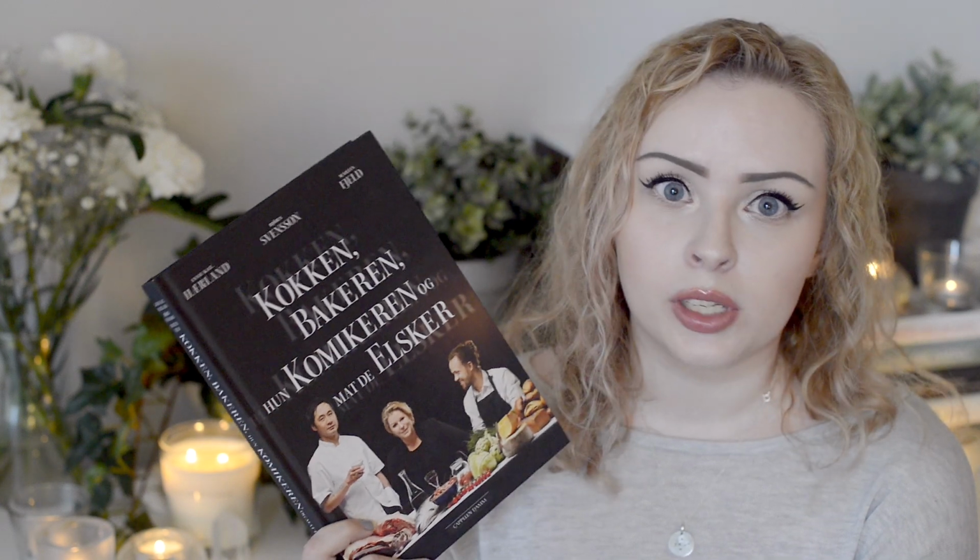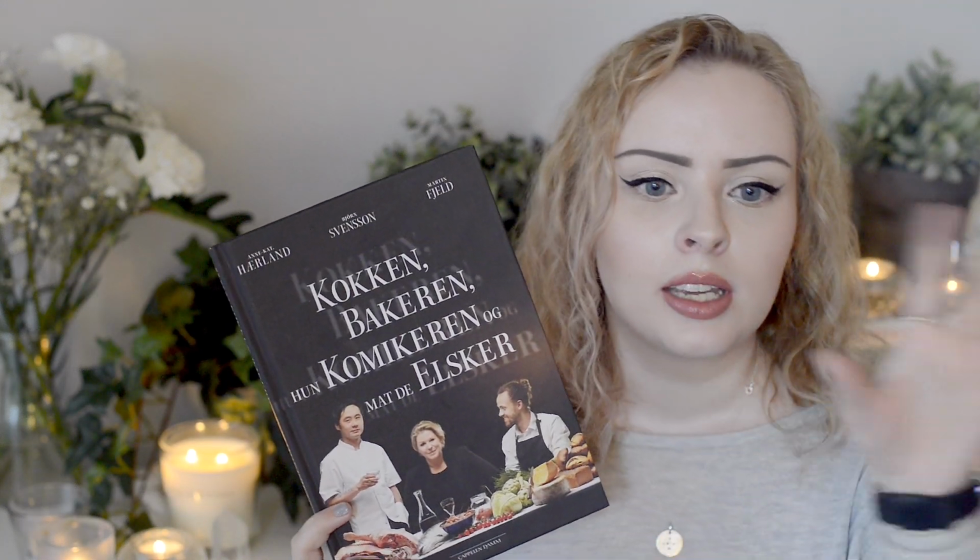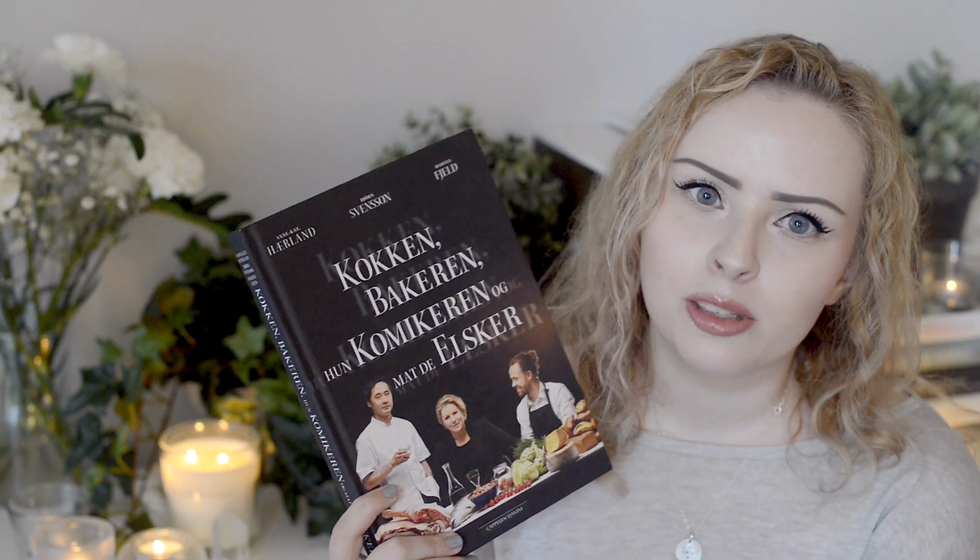I really like the photos in here, but I will say I kind of wish there were more recipes in this book. There are a lot of pages that are just text, and it's about these people's relationship with food and their favorite food, and then some pages are just bread, which I love, but I just wish there were more recipes in here because that's why I got the book. And I've read some of the pieces where they're just talking about food, and I don't know how interested I am in that, to be honest.